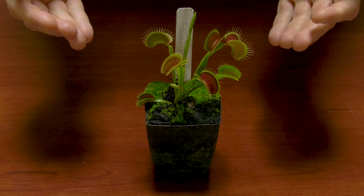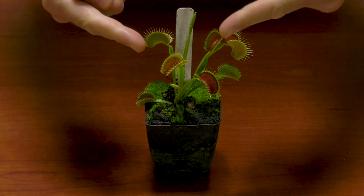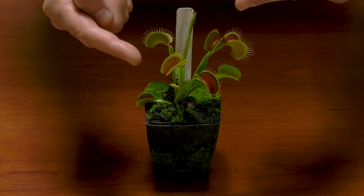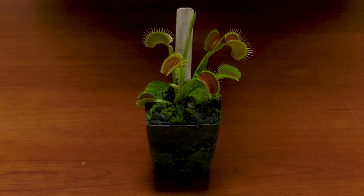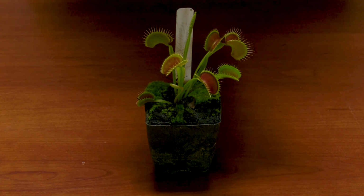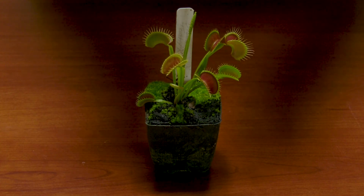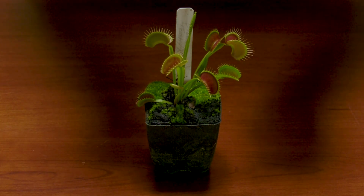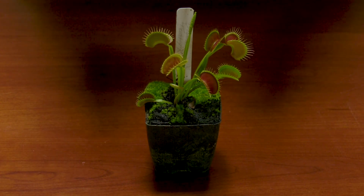Now, when I say the plant moves, I don't mean that the whole plant moves. We're talking specifically about these little pieces right here. The end of the leaf has a special shape that can allow it to quickly flip inside out. As it flips inside out, it can shut very, very quickly. The question is, how does this plant know when it's time to shut the trap? It does it in a pretty smart way.